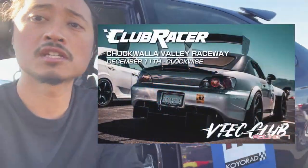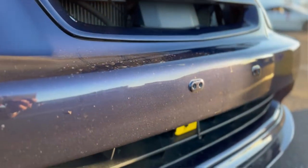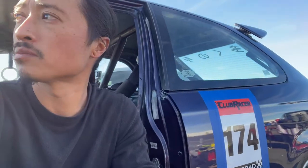We're out here with the EK Civic. As you guys may know, I've been doing a lot of work to get it prepped for the track. A lot of things here, just put a B16 in it and just other stuff, tires, brakes, everything to get it going smoothly around the track. And here we are today trying it out.